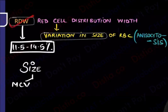So if I say someone has an RDW of 16%, it means there is a lot of variation: small, big, medium, all sizes are seen, a lot of variation is seen over there. And those diseases I will be telling you in a while. Of course, we'll be studying everything. So all your parameters are done.